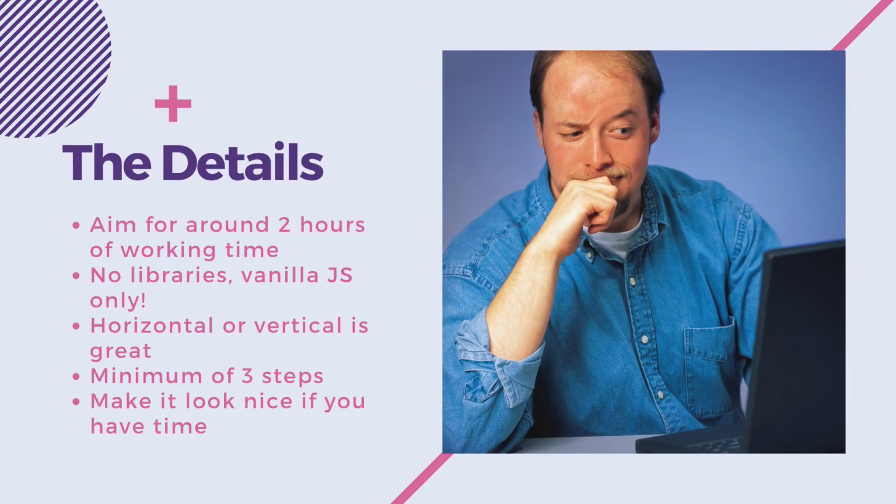It could be horizontal or vertical, but it needed to be at least 3 steps in the form. Make it look nice if you have time. A lot of you did make it look nice. Vanilla JavaScript, so no React, no other tools, no jQuery, that sort of thing, and roughly 2 hours of working time. Some people went above that, and I'll mention that as I review some of these solutions.